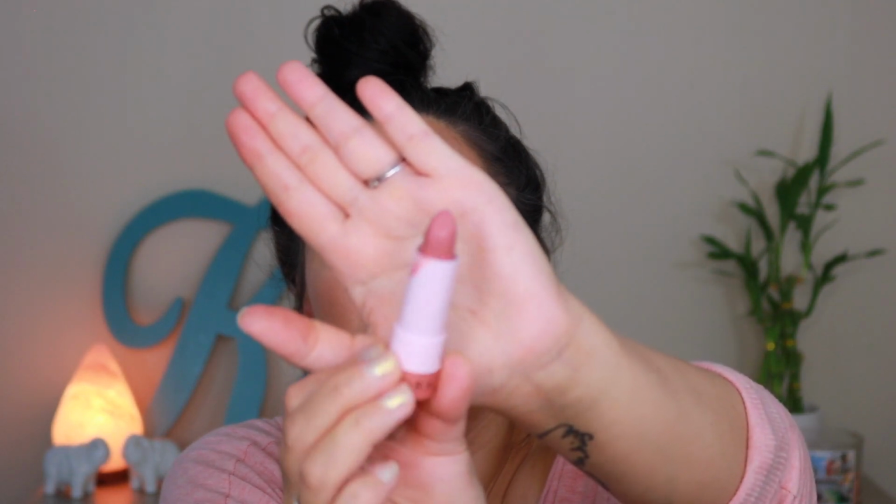This is what the color looks like. So pretty. I've only used it a couple of times, but we're gonna use it today. Look at that. It goes on so opaque. I kind of want to do a video of all Sephora makeup because I feel like they have so many good products that not a lot of people talk about. And when I say Sephora makeup, I mean Sephora branded makeup.